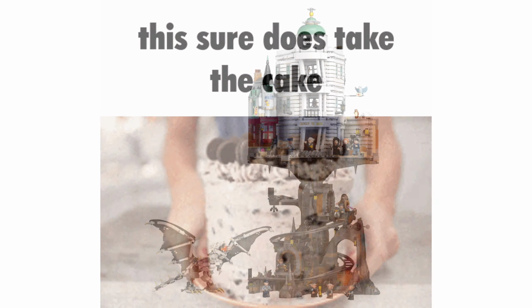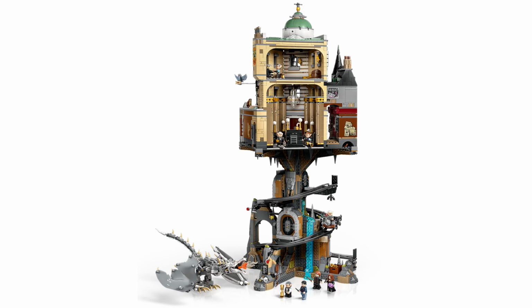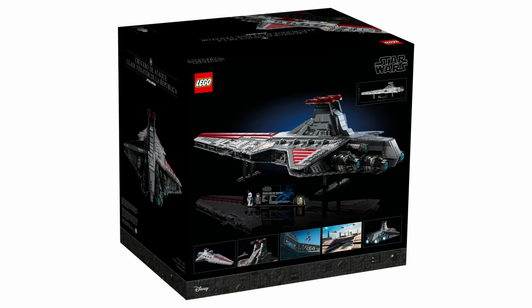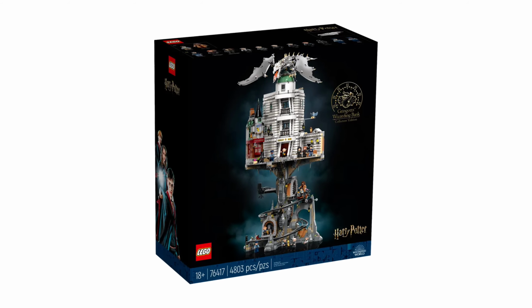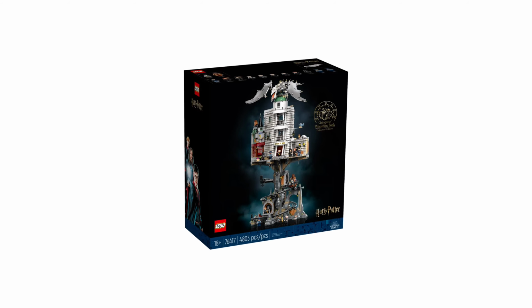It manages to take a concept that I didn't think would work and turn it into something that is worthy of the flagship set title. It also does a better job of doing what it needs to do than the other two. It includes all the minifigures and features that it would ever need. Avengers Tower tries to accomplish way too much, while the Venator tries to accomplish too little. Gringotts is the perfect balance, managing to deliver everything its audience could ever ask for. Out of these three sets, it is certainly the most well-rounded one, and is not only one of the best sets of this year, but also one of the best Harry Potter sets of all time.